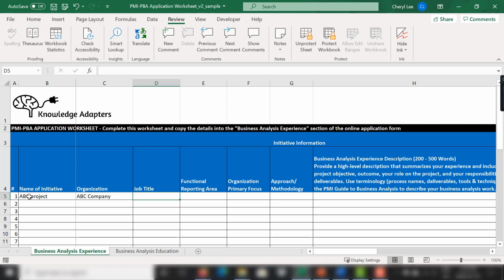Next, the application asks for your job title. The application will ask you to describe your role on the project within the business analysis experience field. The role you played on a project may be different than your title. For example, as a consultant, I've accepted roles within organizations where my title may be project manager, but sometimes they use me as a business analyst on certain projects. So here, I'd enter my job title. Let's just say that I was a business analyst.